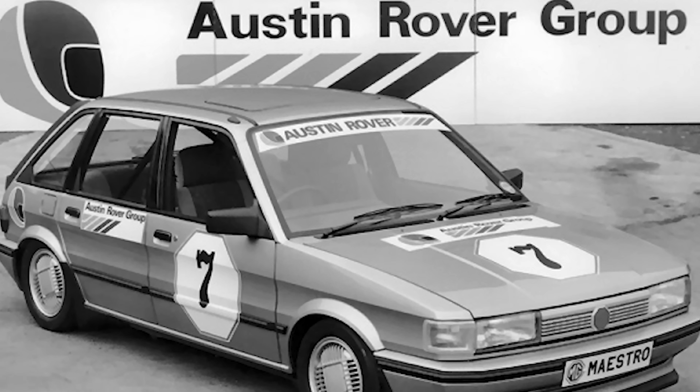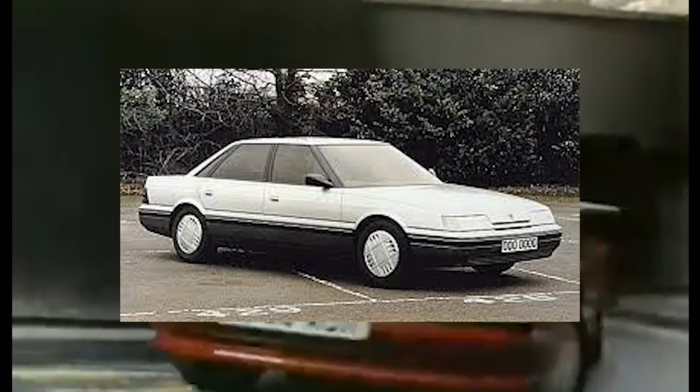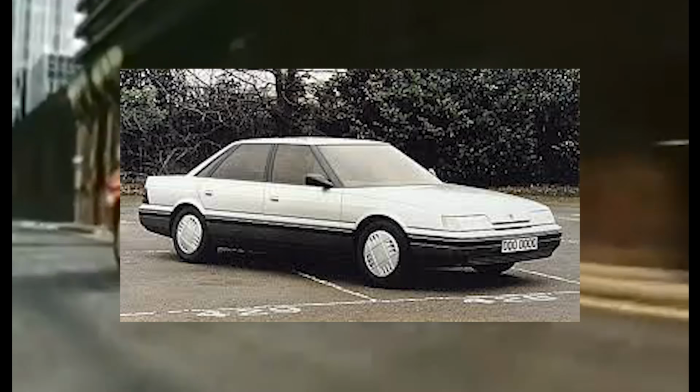The Austin AR16. In the mid-1980s, British Leyland, now slimmed down and renamed Austin Rover Group, were riding on the success of the Metro, Maestro and Montego, but with the Maestro reaching its sales peak in 1984 at 80,000 units, the company knew they needed a new range. This, however, wasn't going to last long, with the culmination of Project XX, the Rover 800, due to arrive in 1986.